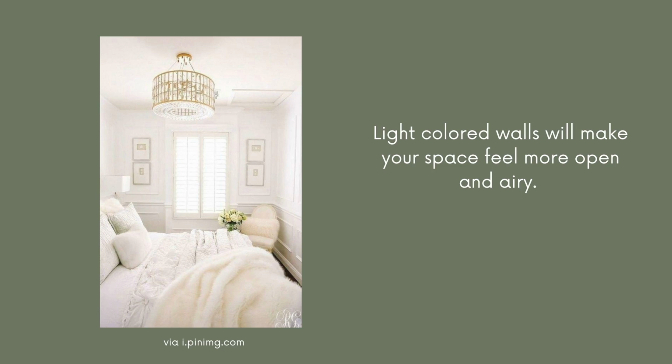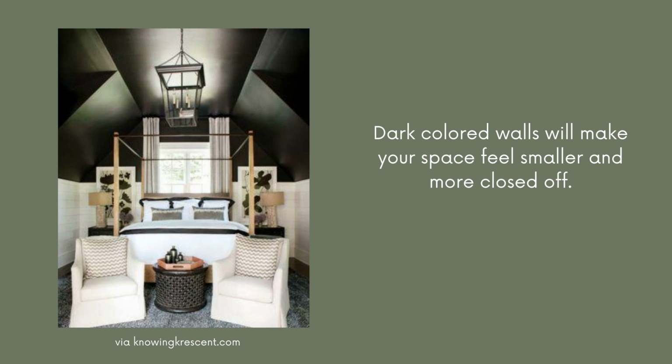But a lot of the time, those don't work well for us because of whatever existing factors we have in our apartment. So the more often you can stick to lighter, brighter neutrals, the more open and airy your space and bigger your space is going to feel.